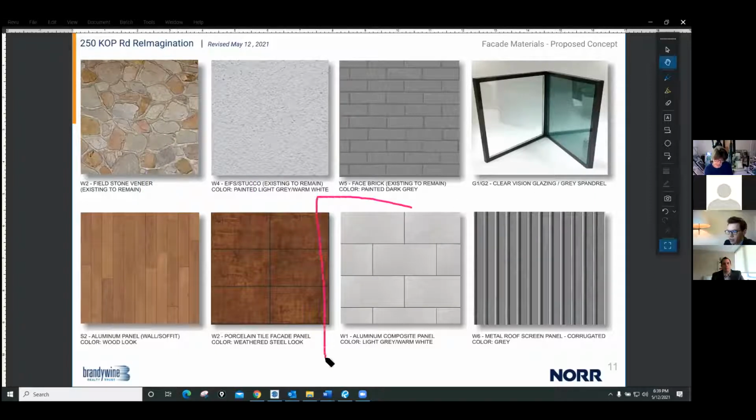The last two materials, W1, that's a composite aluminum panel system. You might know it by names like Alucobond or Reynobond. So on the ground level of the second floor, where we do have to remove brick and put something back in its place to cover up exposed structure, the idea is to use this light gray or warm white colored aluminum panel. And then the last material is a corrugated roof screen panel. So where I was talking about that second floor roof, where we have a contiguous roof screen around the entire portion of that, that's going to be a corrugated roof screen panel, which is going to be a painted aluminum finish, and the exact color tone of that gray will be decided on when the rest of the materials are selected and will color match.